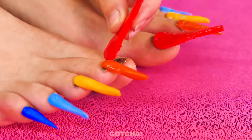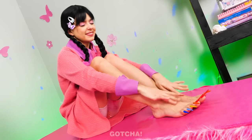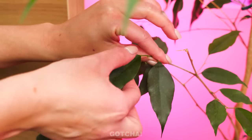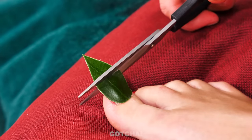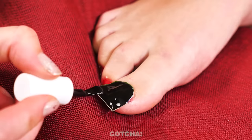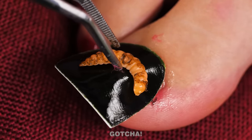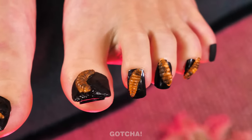Oh, it's my nails! Great! I can use them on Wednesday's toes! That should cover up her dirty toenails! Yay! I have a better idea. First, I'll need a piece of a leaf to cover up my toenail. Just simply trim it to a nail shape. Then I'll add black polish, because of course this is my color. I'll top them off with worms. Just like my pets. It's perfect.